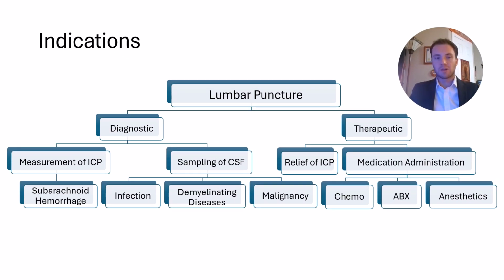Indications for performing a lumbar puncture are either diagnostic or therapeutic in nature. Diagnostic lumbar punctures aim to measure intracranial pressure or sample the cerebrospinal fluid. Therapeutic lumbar punctures are done to relieve elevated intracranial pressure or to directly administer intrathecal medications. Specific examples of each indication can be found in the graphic on this slide.